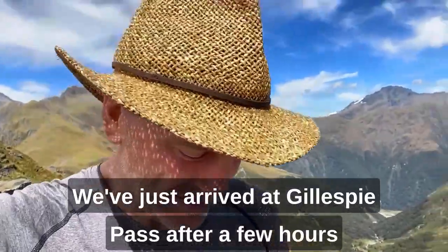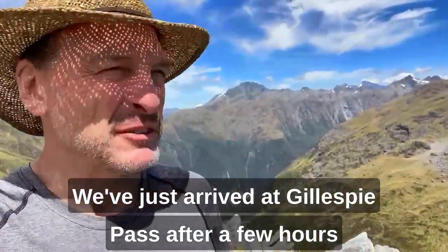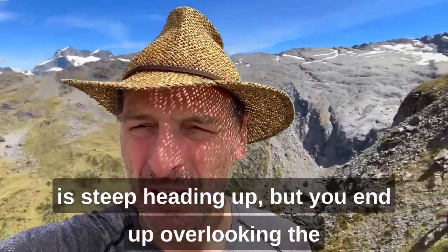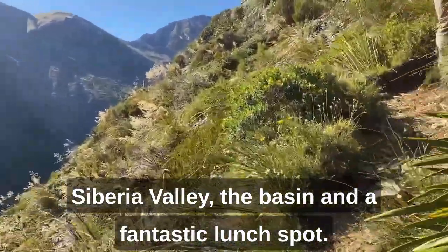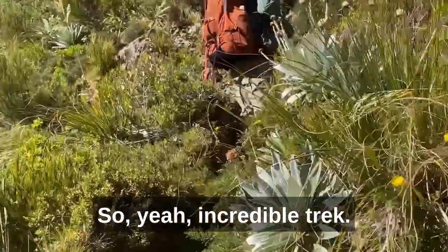I've just arrived at Gillespie Pass. After a few hours, it is steep heading up, but you end up overlooking the Siberia Valley, the basin, and there's a fantastic lunch spot. So yeah, incredible trek, really beautiful.